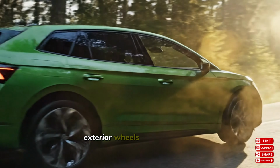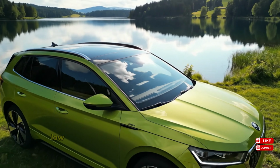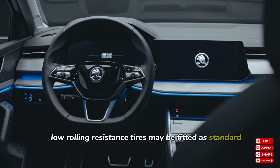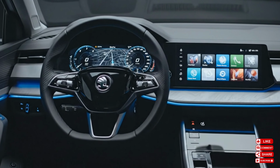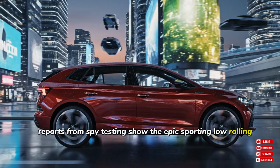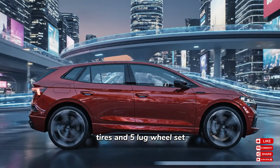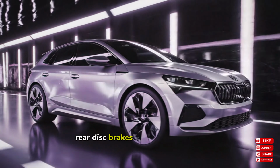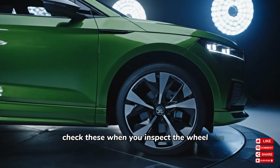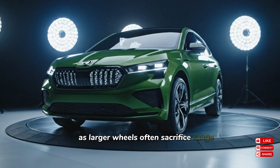Epiq 2025 exterior: wheels and tires. Being an electric vehicle, low rolling resistance tires may be fitted as standard to help maximize range. Reports from spy testing show the Epiq sporting low rolling resistance tires and a 5-lug wheel setup with rear disc brakes even on lower variants. Check these when you inspect the wheel size, as larger wheels often sacrifice range.